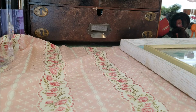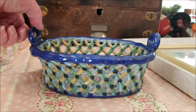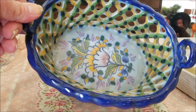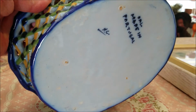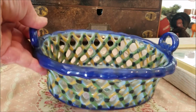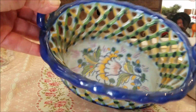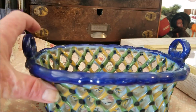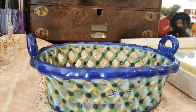The next item is this beautiful latticework bread bowl, hand painted, and it's from Portugal, with the artist's signature on it. And again, I have to wash everything. I just got home. I loved the colors. I liked the size of it. I loved the paint job. And it's from Portugal. So I just thought it was really pretty and very well done.